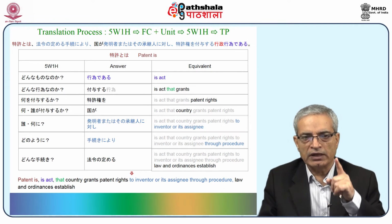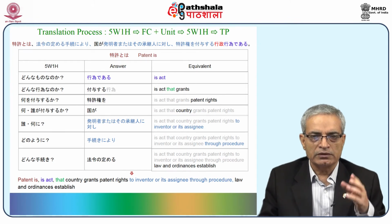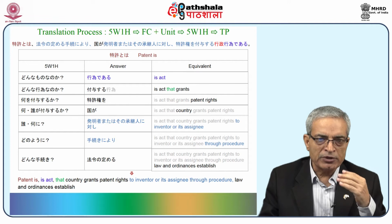I think I will have to take the help of Surbhi here to read it because it's small for me to read. The Japanese part, can you read out?